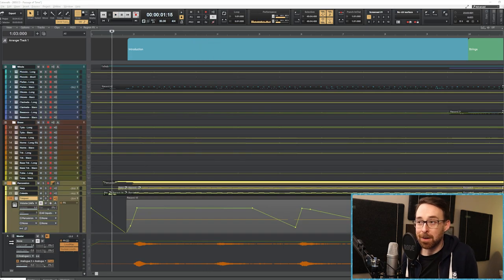So something I do love about this library is the winds. They're really nice, really lovely. Very playable, very easy to get a performance out of them. I think definitely one of the strong parts of this library.